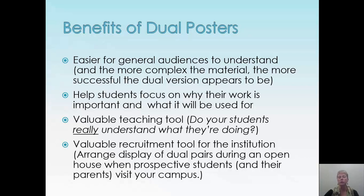And for the institution, once you have a set of dual posters, you can create a poster show, putting those two side by side. People who visit that display will then be able to see these people are technically proficient, they know their science, they're doing good science, at least it looks impressive, but I can look at this one and now I understand why they're doing what they're doing and what it's good for.